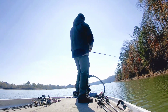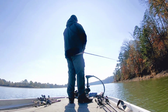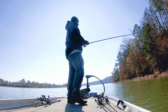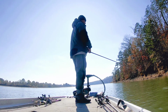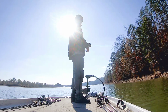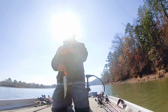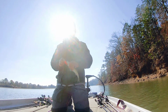I'm gonna start jigging it. There he is. Got it? Nope. I don't even know if it's a bass. It is a bass. It's a spot. Itty bitty spot. And he's just chilling. Yeah, he almost died on the way to the boat. Yeah, he just stopped. Alright guys, got another little spot on the Little John square bill.